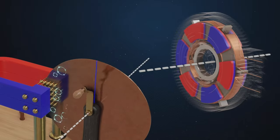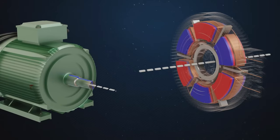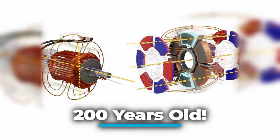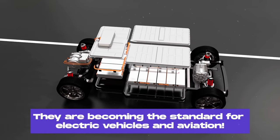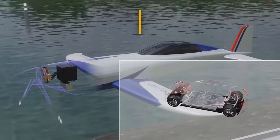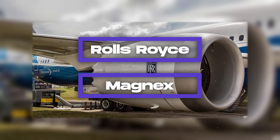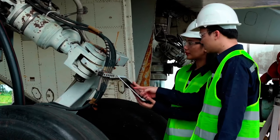It's a type of 200-year-old electric motor where the magnetic fields are aligned with the axis of the motor, hence the name. Yes, you heard that right, it's a 200-year-old technology that's making waves in the modern world. And these are becoming the standard for electric vehicles, and even aviation. It's all about that high torque-to-weight ratio, which is perfect for aircraft companies like Rolls-Royce and Magnex, which are currently deep in research and development on these motors.